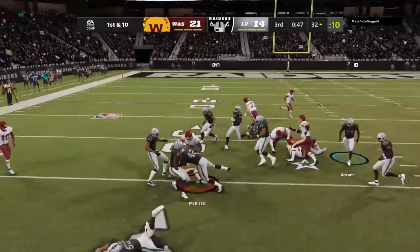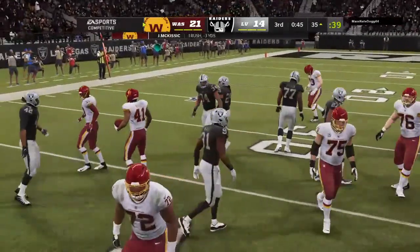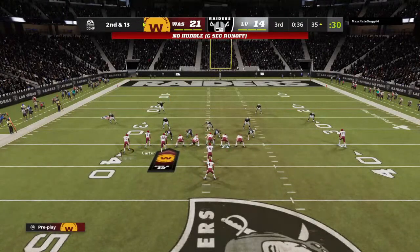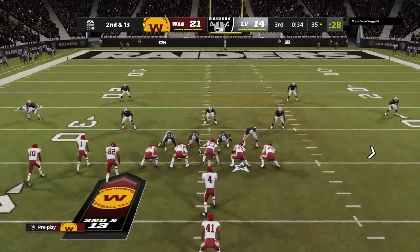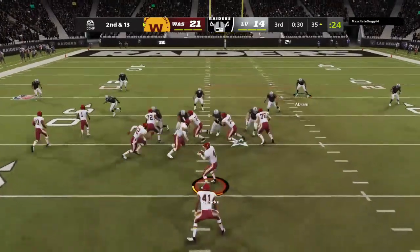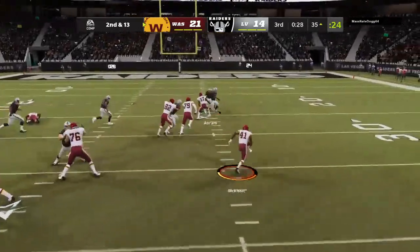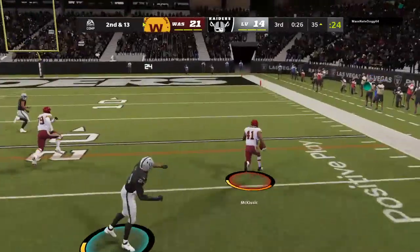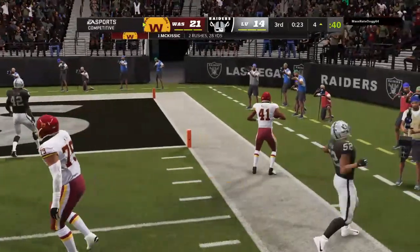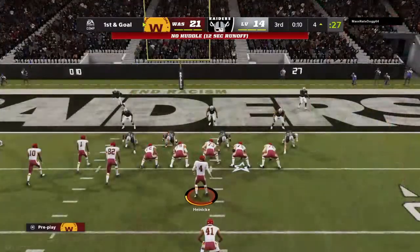A run here for J.D. McKissick. And that play is blown up, losing yardage back at the 35. That loss of 3, a rare stumble on a promising drive. Here's 2nd and 13. They'll go again with McKissick. McKissick a first down and then some. And finally taken down at the 4-yard line.